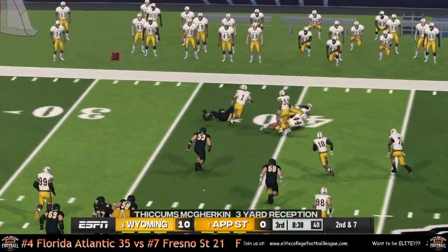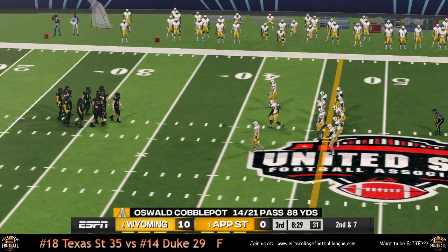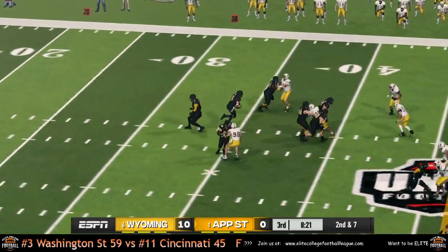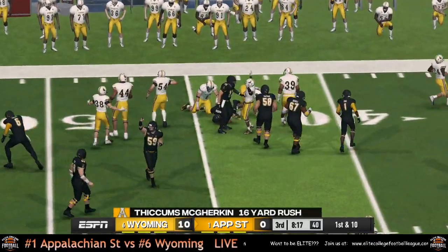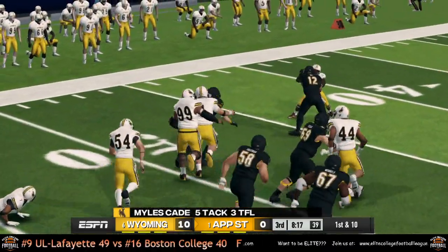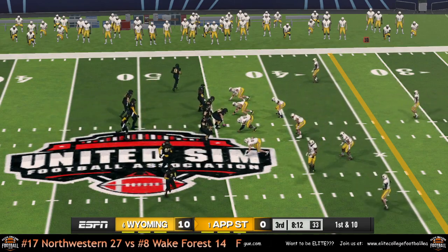And a swing to the outside, and he flops. Boo-hoo. Second and 7. They're going to run it. And he's going to get it. And they're running it good. Down to Wyoming territory. Now, here comes the App State magic. Yeah. The App State magic. They done went in the locker room and did something to come out and play like this.